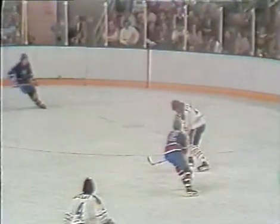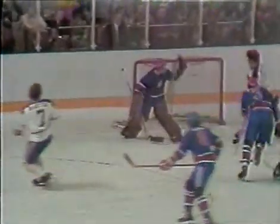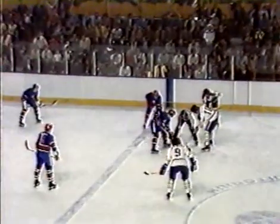Up the center. Over for... Had 5 goals in this period already. Here's the 4th goal for the Sabres. Richard Martin getting clear shot at the goal. Goaltender goes over to the other post, and Martin bangs it in off the far goal post.